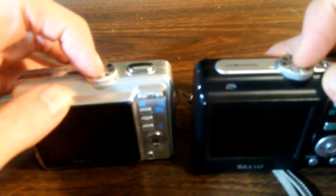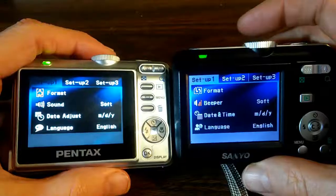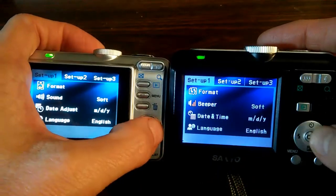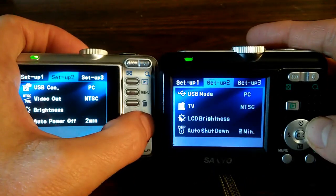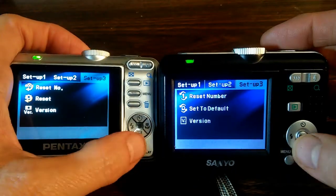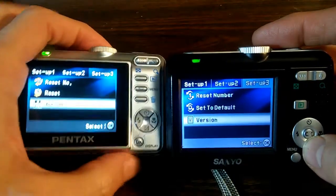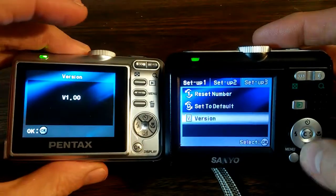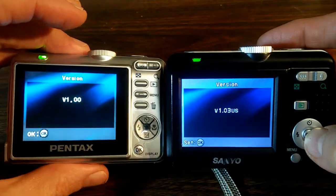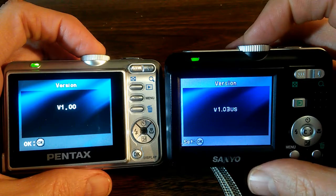And if we turn the cameras on, what we find is the menus look exactly the same. Look at that, exactly the same. Wow, exactly the same. One very interesting difference. In the Pentax, the firmware version says 1.0. In the Sanyo, the firmware version says 1.03. So the difference is this one's firmware appears to be slightly newer.